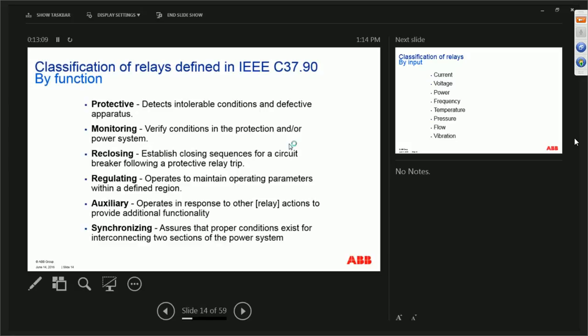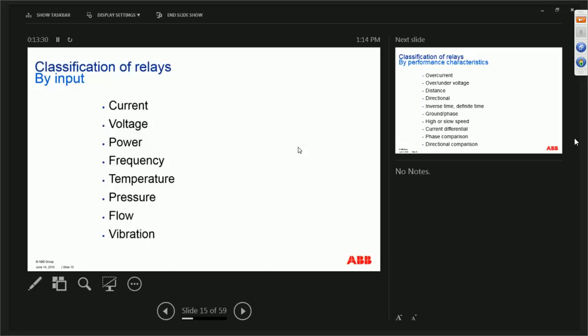A synchronizing relay assures that proper conditions exist before we close a breaker in, so that the sections of the power system are about the same voltage and the angle between them is very small. So we don't put too much stress on the system when we close the breaker back in. You can also classify relays by input, whether it be current, voltage, power, frequency, temperature, pressure, flow, or vibration. All of these different inputs can be used to detect some abnormality or normality.